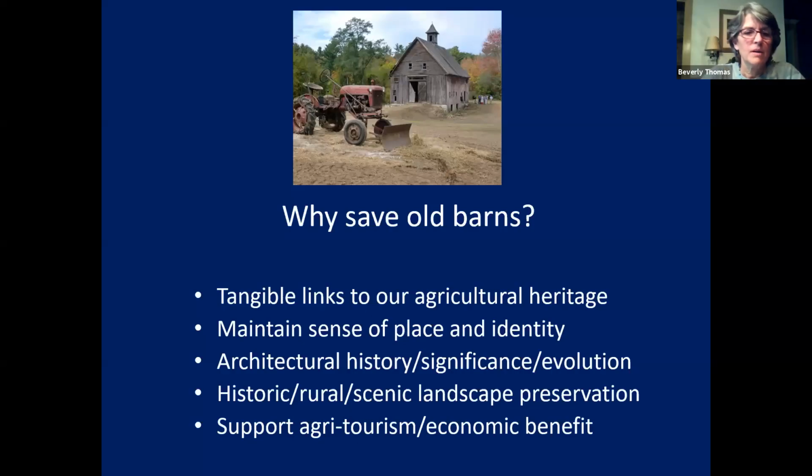Well, thank you very much, Jeff, for that nice introduction. It's a pleasure to be here today to talk about one of my favorite subjects, old barns. As you had mentioned, I've been running the barn program at the New Hampshire Preservation Alliance for over 15 years.